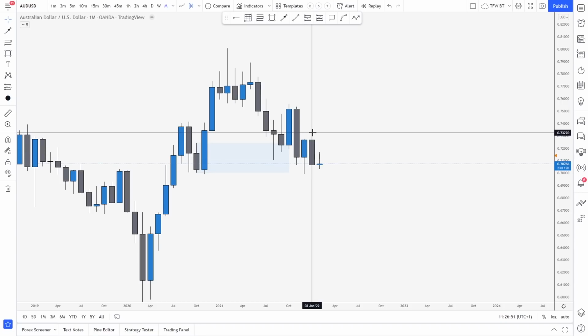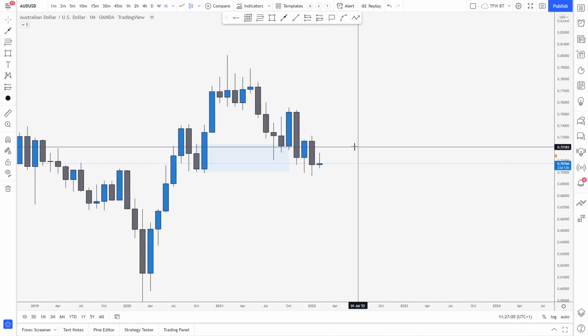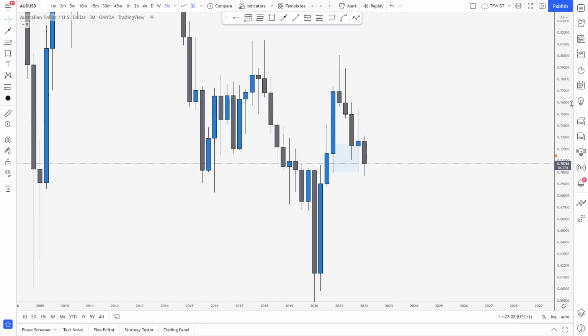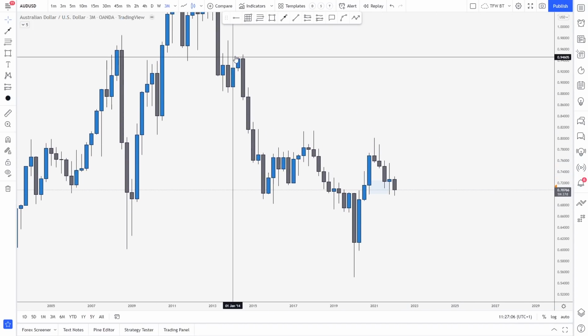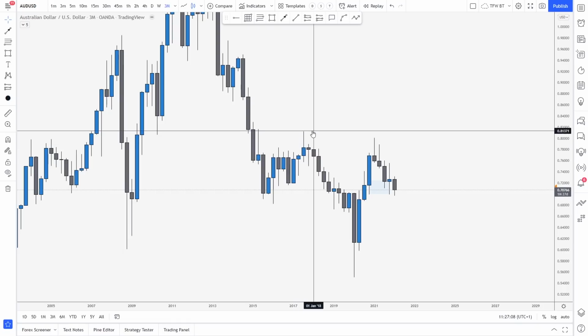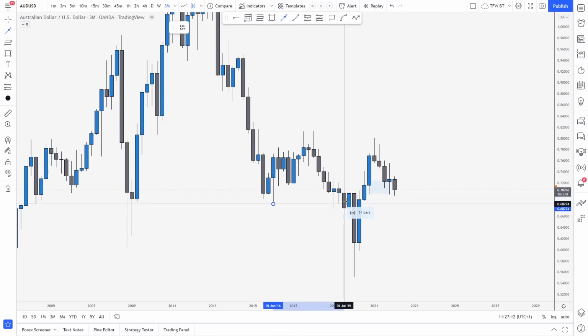Then we had a little pullback. Then actually last month was bearish, right? So pretty much I can say that AU looks more bearish than bullish on the monthly. Okay, if we just very quickly check the quarterly, yeah, even the quarterly is kind of bearish, right? So we had a massive pump to the downside. We have a very nice corrective pullback. Then the market continues, breaks structure to the downside right there.